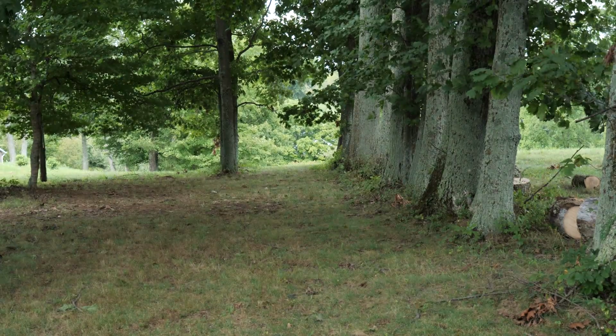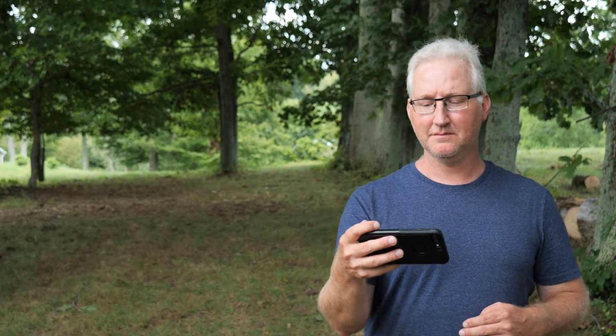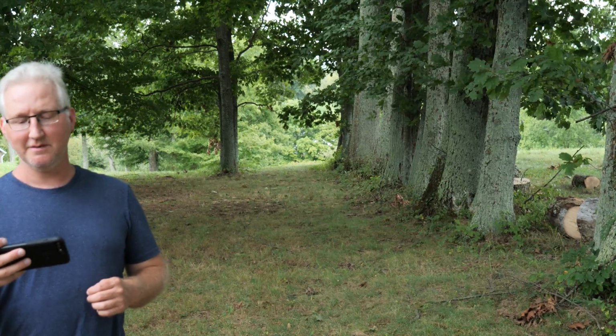Alright, so I'm going to go out of frame and then I'll come back and see how it does. Okay, I'm going to come back. And it acquired focus on my face, or at least it says it has. Looks like it's in focus, as far as I can tell. It seems to do a really good job of finding your face.